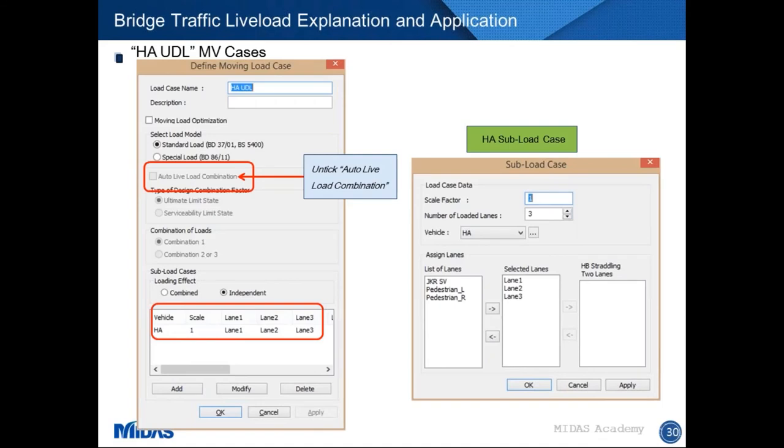Next we move on to how to define the moving cases. We need to define the HA moving cases, whereby the HA UDL plus the KEL loading is involved. Remember, we have to untick the auto live load combinations because HA is not available in the auto live load combinations. We have to untick it before we can select the HA vehicle over here. So we create the subload case and select the number of loaded lengths to be three. In our case it is three notional lengths.